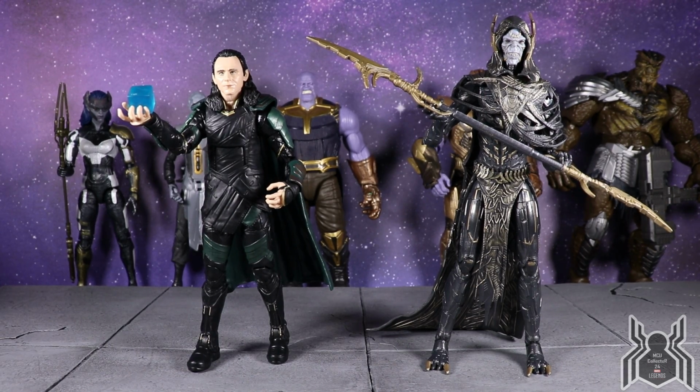Okay, and here are the Loki and Corvus Glaive figures out of the package. I'm going to be very honest with you guys. This Corvus Glaive figure is fantastic. This Loki figure is just okay. And the reason for that is because this is basically a repaint of the Thor Ragnarok Loki figure, which I actually do not like. The head sculpt I think is good. The figure itself, I really don't like.